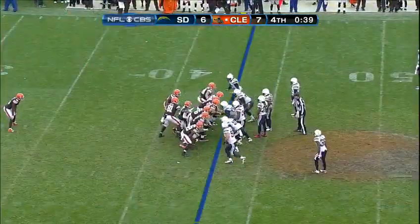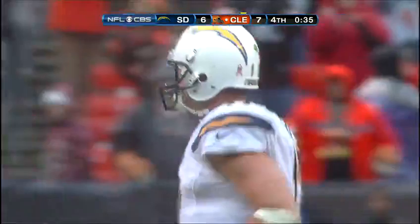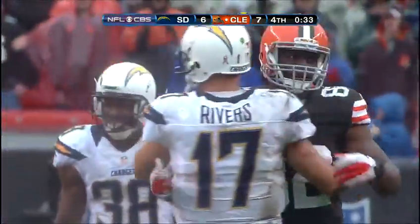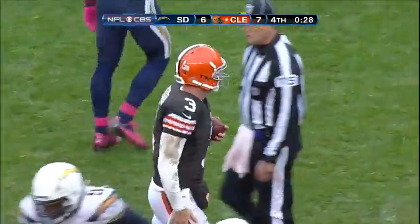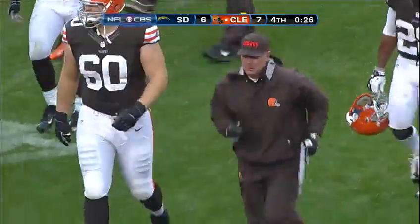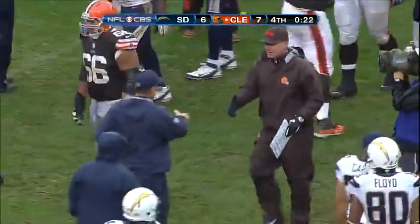So Kansas City, they're at Tampa and at Denver the next 3 weeks. Brandon Weeden, a winning quarterback for just the 2nd time this season, as Cleveland goes to 2-6, and San Diego, 3 straight losses, now stands at 3-4.